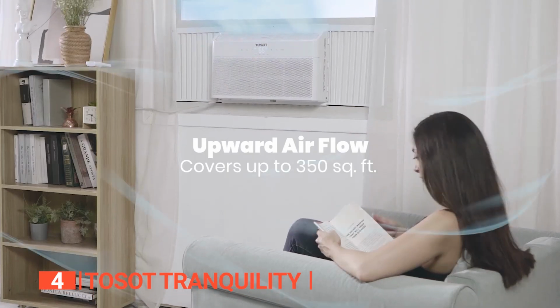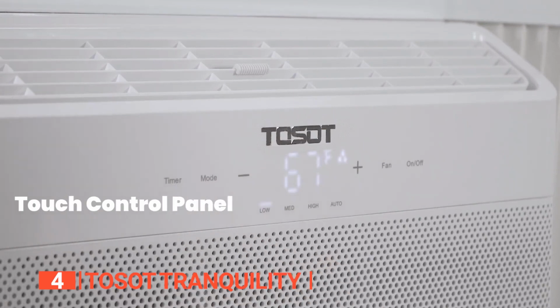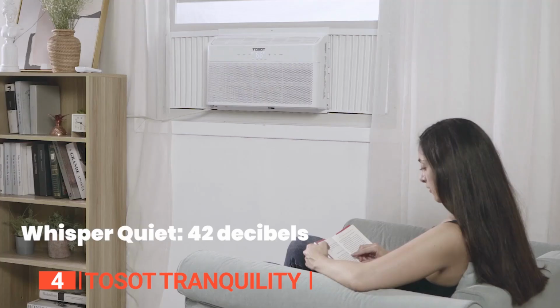Thanks to its advanced airflow technology, the TOSOT Tranquility is sure to keep you and your family comfortably cool throughout the warmer months.